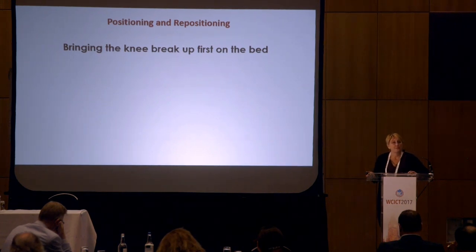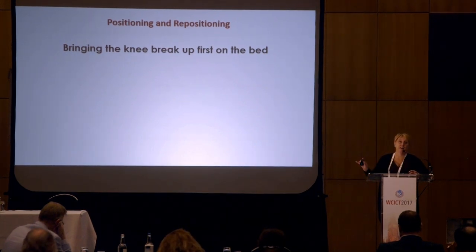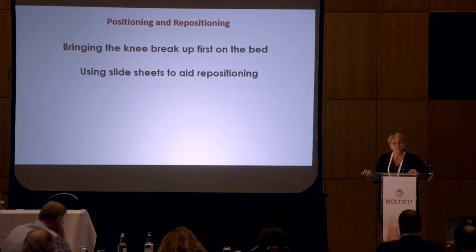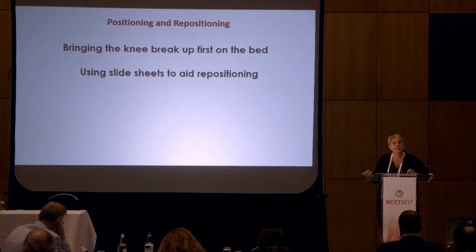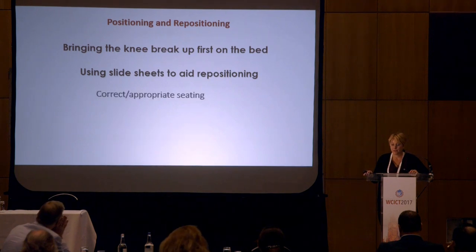It's important, though, that if we are using these pieces of equipment, that we use them properly. So, for example, with the profiling beds, to ensure that we raise the knee break first, so that when we raise the head of the bed, the patient doesn't go sliding down the bed, all those friction forces and shear forces against the bottom and against the heels. If we're using slide sheets, to make sure that they're the correct size for the patient, so that the whole body is being protected and not just one area.